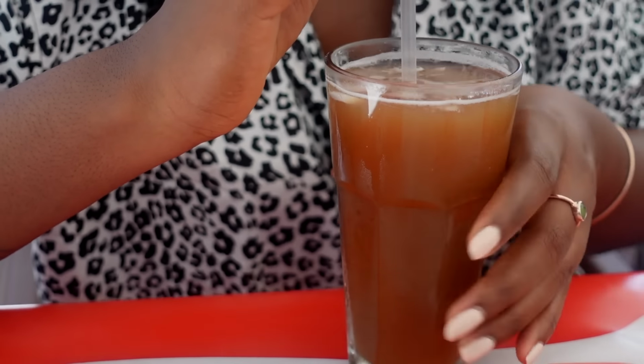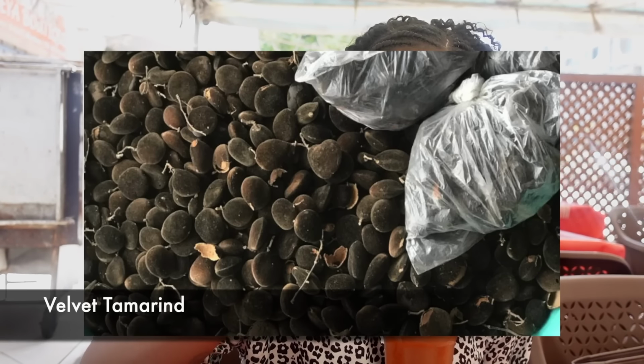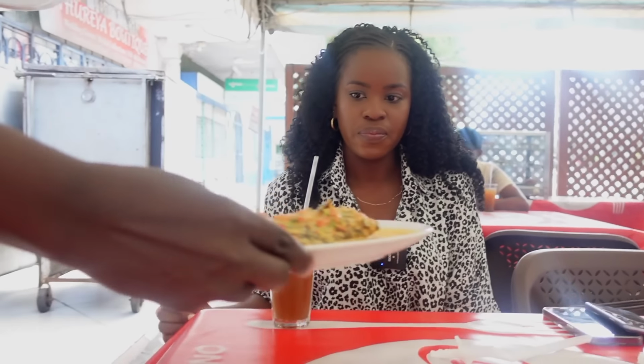It tastes like yoyi. I don't know what we call yoyi in English, but yoyi is like a fruit. Those black foods that you peel and then you eat the skin and then there's the seed inside. But it's very refreshing. It tastes just like yoyi. The fish curry.